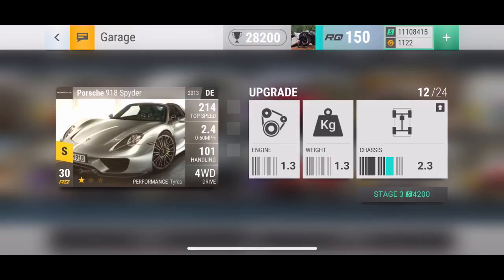American and German cars. Now thinking about it, with a small dash of Italian. No, there's like one Italian car and three Japanese cars. But yeah, the Porsche 918 Spider, man, I'm still surprised I still have this in my garage, honestly. It was such a hard fight to get it, and I'm just so proud.